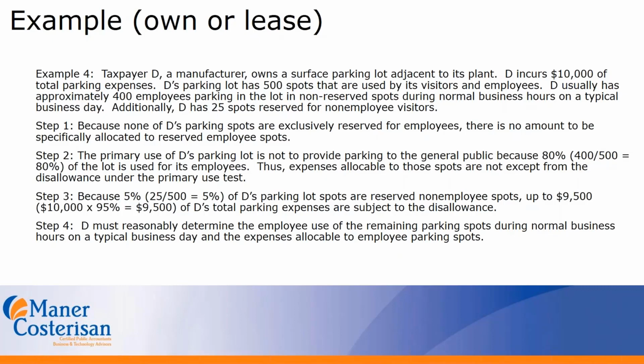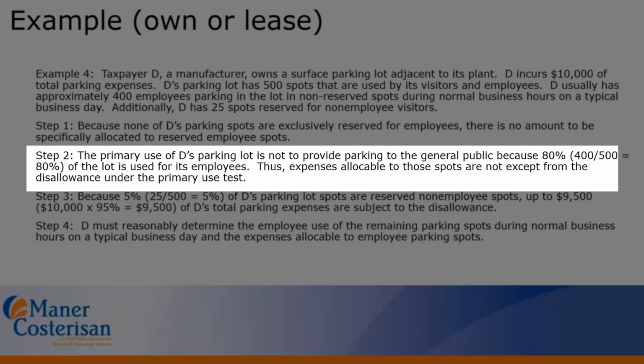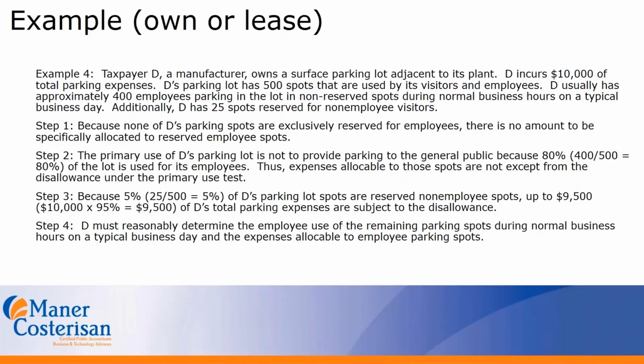So if you just run down the calculation, step 1, none of these parking spots are exclusively reserved for employees, so there's no amount to be specifically allocated to reserved employee spots. Step 2, the primary use of D's parking lot is not to provide parking to the general public, because 80%, 400 employees over the 500 total spots of the lot, is used for its employees. Thus, expenses allocable to those spots are not exempted from the disallowance under the primary use test.